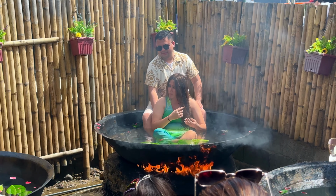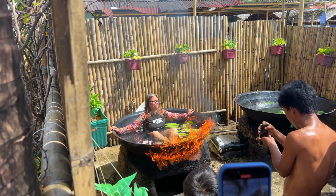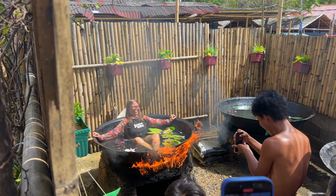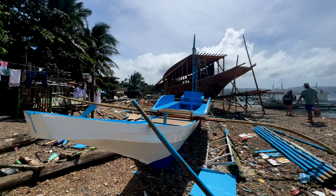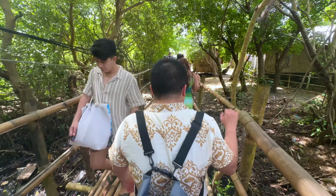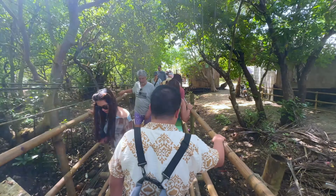Interesting practice in there. Two hot pots, you can go in there and they light up the hot pot. I don't understand why, and then they take a photo. It's something I won't be doing. A great insight into village life, local food, and some interesting tourist attractions, especially the human hot pot.